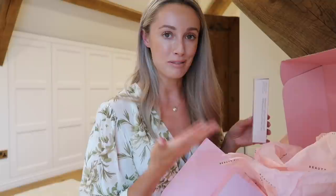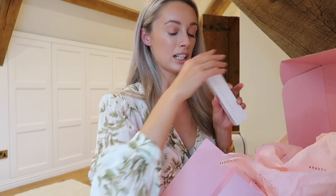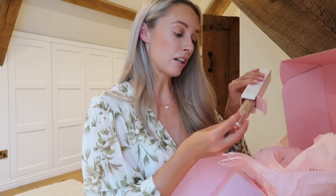No faff. All in Wonder Illuminating Primer. Again, I love that it just does what it says on the tin. Illuminating Primer. I'll give that a go tomorrow.